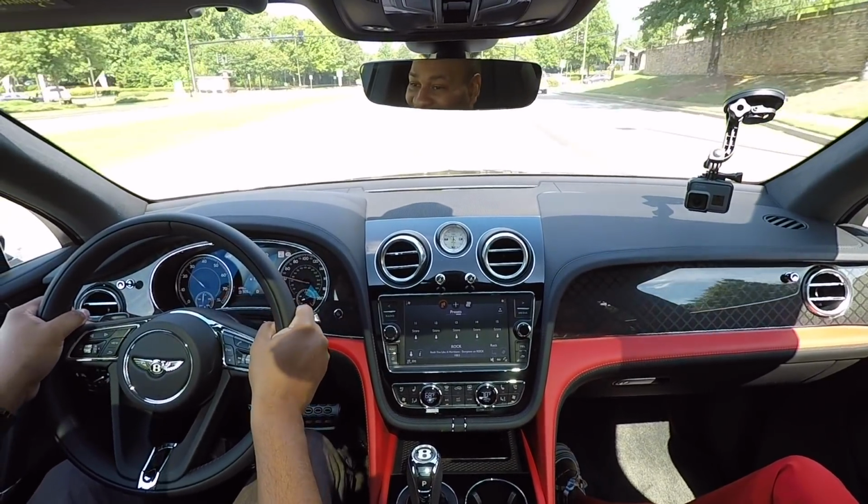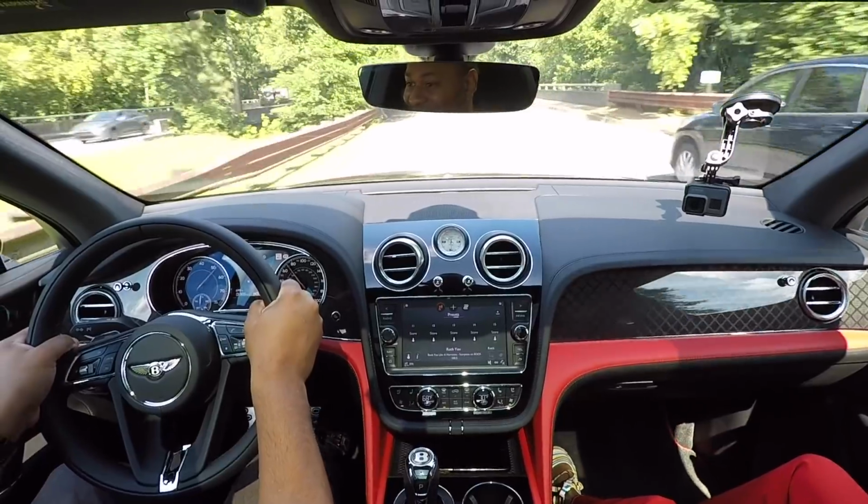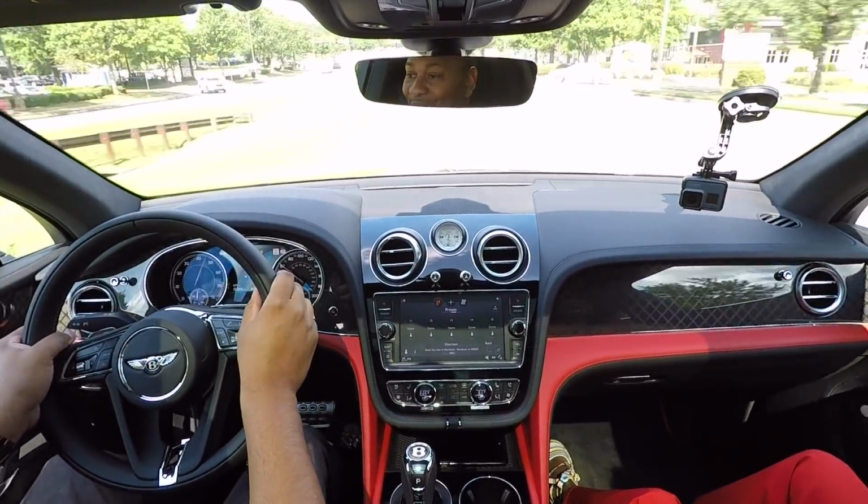Let me just get on it one more time. Don't overdo it. Hold on to your butts. Oh my. Oh man, this car flies. So yes, with the V8 model, you're definitely not going to be missing a lot of that power because it is still there for a price that is much more affordable in the grand scheme of things.